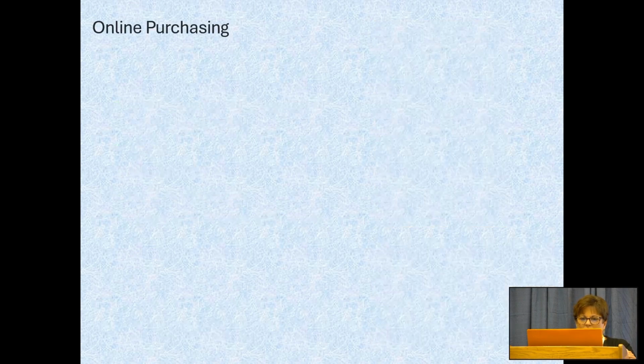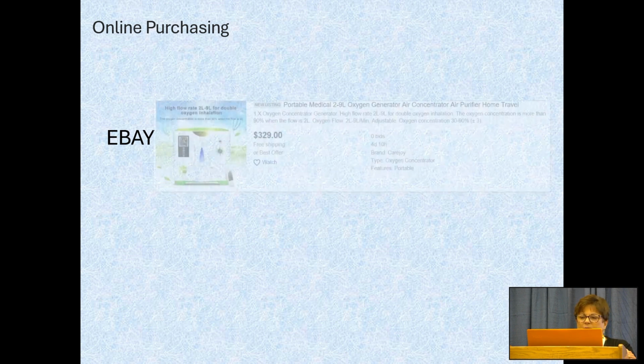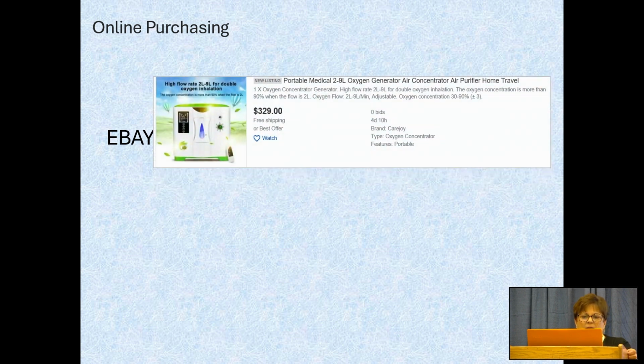Okay, just a few more. You can go on eBay and buy them. This one I found very interesting. It was a 2 to 9 liter per minute oxygen generator, air concentrator, air purifier. So it does multiple things for you. It's only $329, and if you look closely here, you get flows from 2 to 9 and concentrations from 30 to 90% plus or minus 3%. So that's a great one.